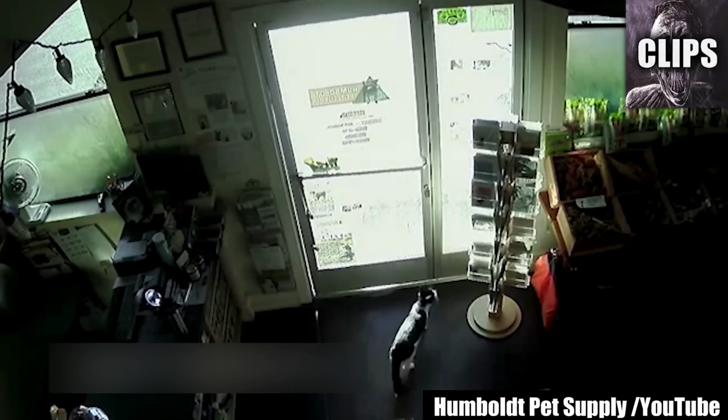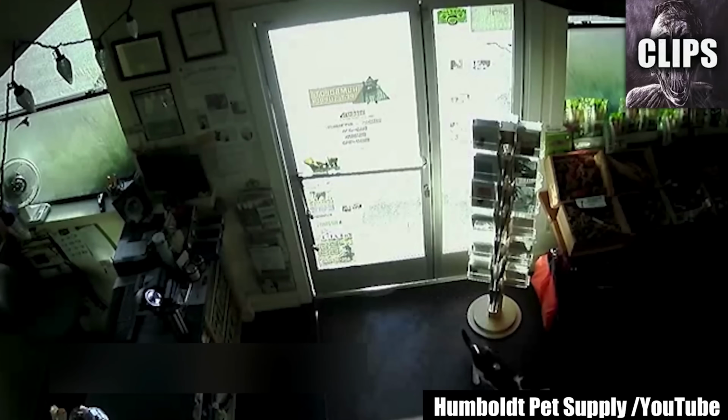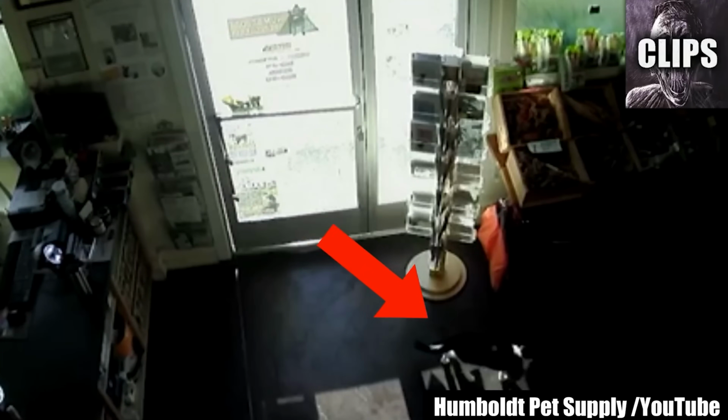Another clip shows a cat named Diego pacing the shop. An incongruent shadow cat appears in the light from the doorway. There don't appear to be any other cats in the store, but the real and the shadow one.